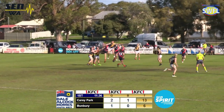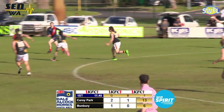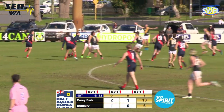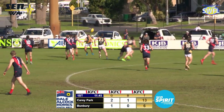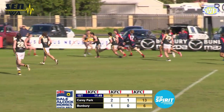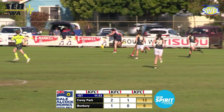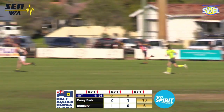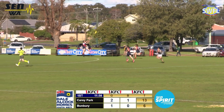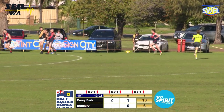He's looking there for the big fella, but over the back it goes to Rory O'Brien. It comes out there. Bunbury gets a sloppy handball to Jesse Gribble. That was Jackson Oliver. It was a bit sloppy, but Bunbury mop up. And once again, they give it to Gribble, who's got a man right on his hammer, but he's good enough to get the ball away. It goes over there to Denham King.